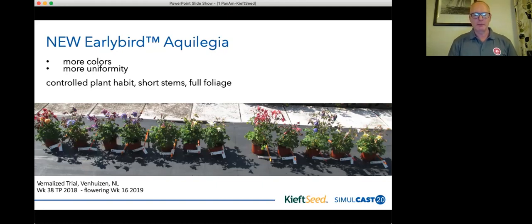Then positioning within Pan American itself. We are dropping the Songbird series that is positioned for retail quarts and gallons, to be replaced by Early Bird series. But we will maintain our Swan series, positioned for landscape and do-it-yourself market. Tall types with strong and attractive bicolors, standard items in many perennial programs.